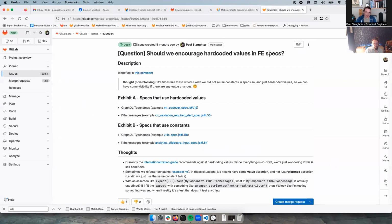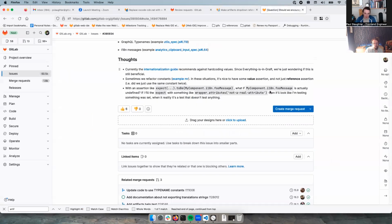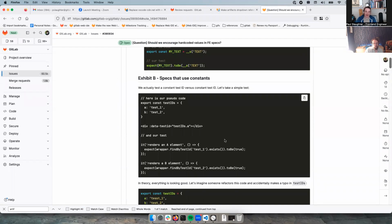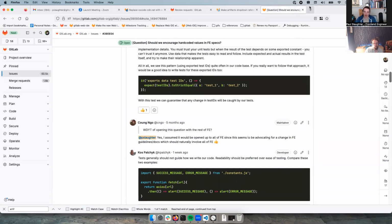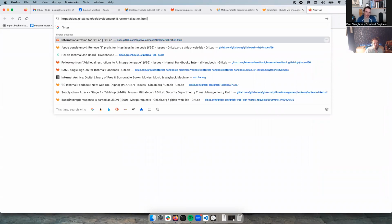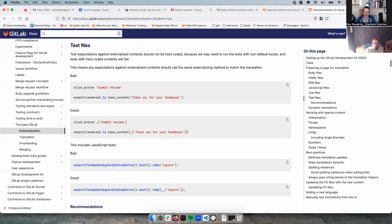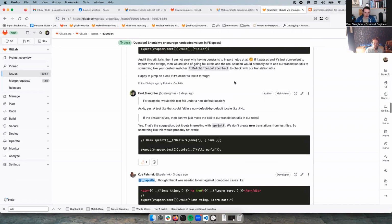So this is about the scope around tests and test constants and all of that. But the real thing that's irking me is we have in our internationalization and externalization guide, in test files, this requirement to translate in the test values themselves. And that creates all sorts of inconveniences. Because it would be really nice to have content, for instance, this is the example that comes to my mind.